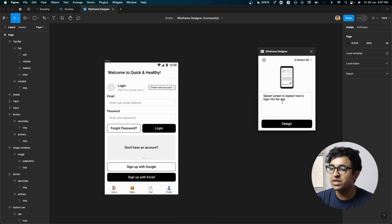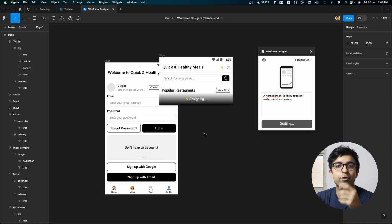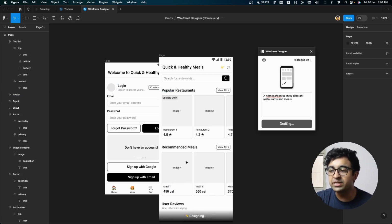You can do the same thing for any other page. For example, a home screen to show different restaurants and meals. I click on design once again, and in real time, it just starts putting cool things on the page right here, which are relevant to what I have asked it for. And you can see even the text here is properly done. Popular restaurant, quick and healthy meals, recommended meals, user reviews.